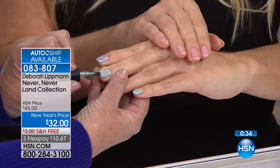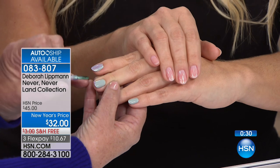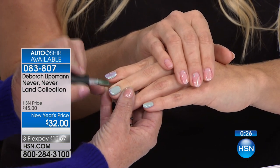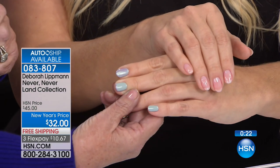And I know that some of you probably want to see me do this again. So all I'm doing is taking the very tip of the brush and dotting it on the edge of the nail. That's how simple a French manicure is. You can do it yourself and you can do it on either hand.